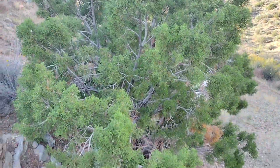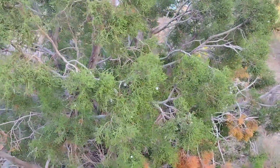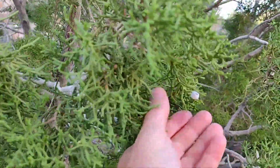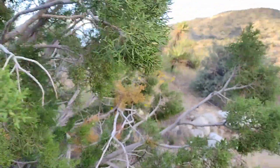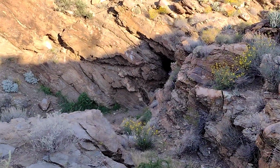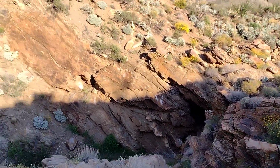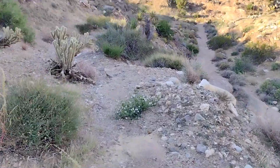Here's a pretty nice, kind of shabby looking though, California juniper. It's got some berries. Maybe we could squeeze a bunch out and get some gin. No, I'm just kidding. I don't really like gin. But anyway, look at how gorgeous this is. There's the Box Canyon in there. So I'm going to work my way down.